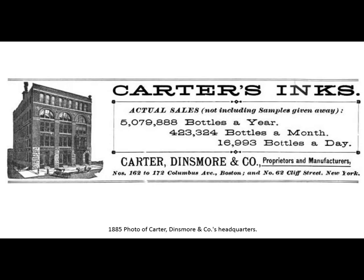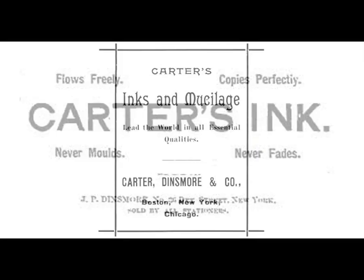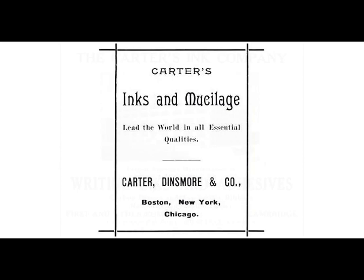Here's an 1885 ad claiming that they're now selling over 5 million bottles a year, making them the largest ink producer in the world. They made some specialty inks for specific uses, along with many other common use inks. Anything you needed in an ink, they covered.